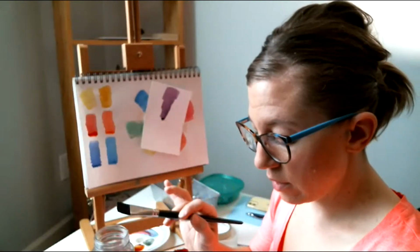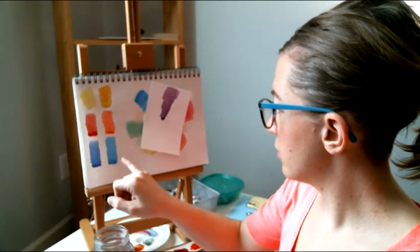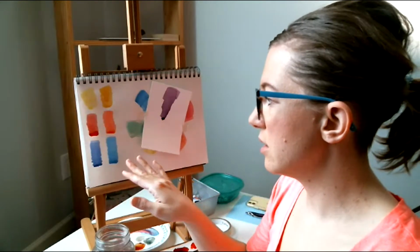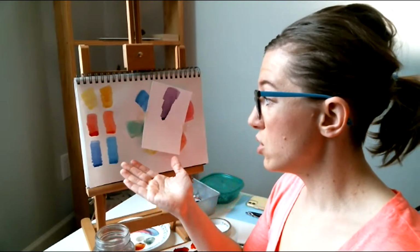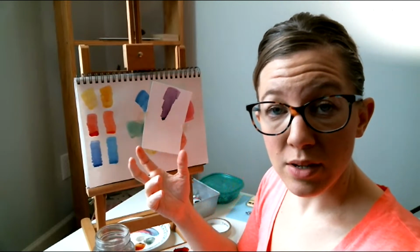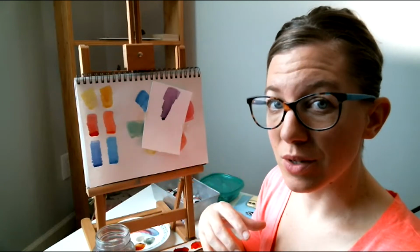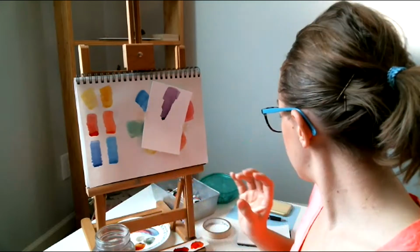So I sort of went over the split primary a bit. This is what you're going to find in most ready-made palettes. So I don't discourage you from getting something like this. They're super useful, but make sure you get something that is able for you to add your own colors to it as well. And you can do that with even full palettes.